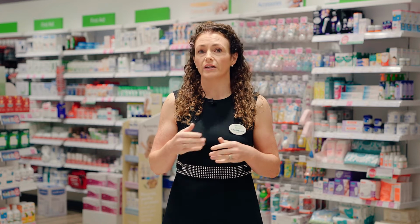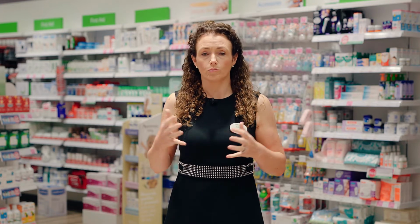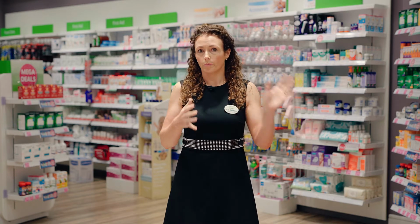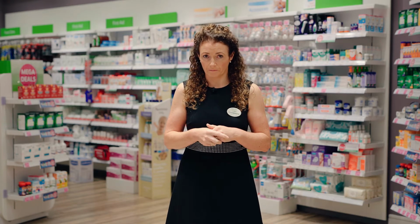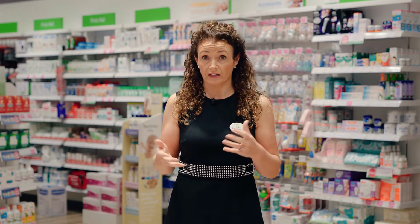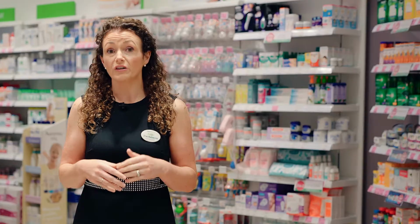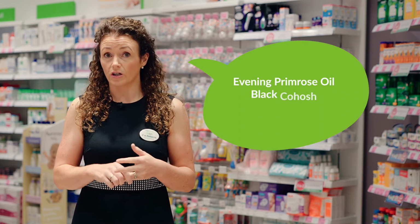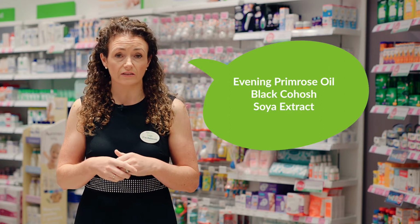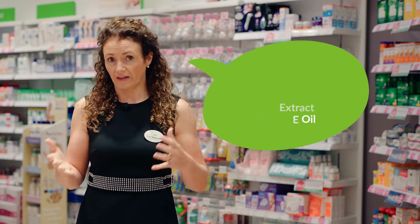As with HRT, my advice would be give it about 3 months. If you're not noticing any improvement, then we can move on to either using something else to support it as well, or possibly moving on to a different product entirely. In Lloyds Pharmacy, we have a range of different products that have different ingredients that can help you with your hot flush symptoms. The different products will differ in what they have, from evening primrose oil to a herb called black cohosh. We've already mentioned soya extract that has estrogen-like activity, vitamin E oil, and we can tailor our selection to your set of symptoms.